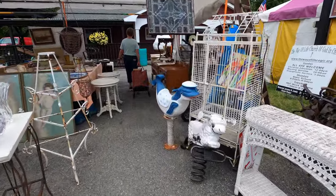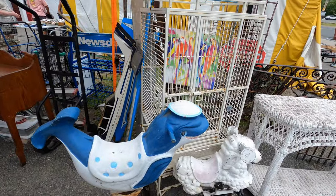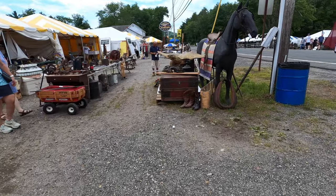I love this old playground equipment. You don't see these too often anymore in playgrounds. Probably because they were dangerous, because you could go right off the front and land on your head. But that's what made it fun.